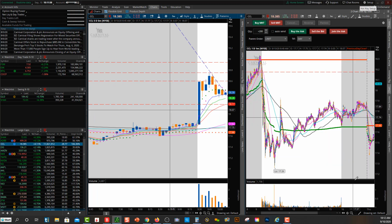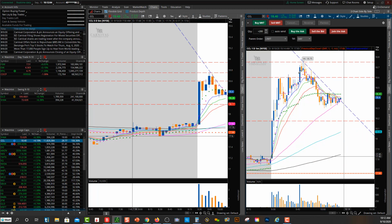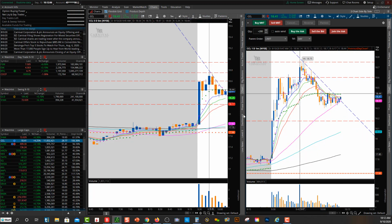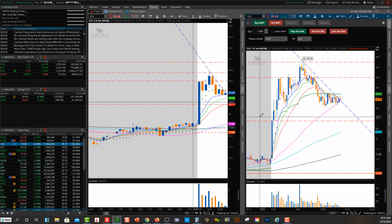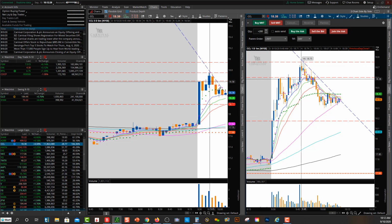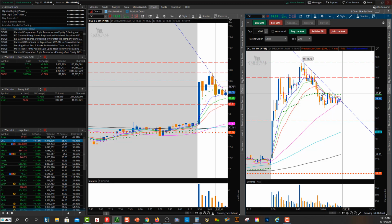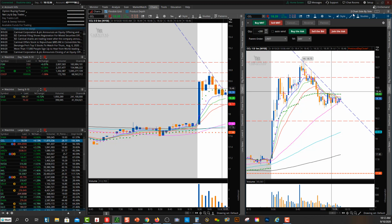Still intrigued watching CCL, Carnival. I want to see if this thing will reverse and move up. I'd like to see a nice bullish hold off the 5-minute, right up to VWAP. See if it forms kind of a double bottom here.